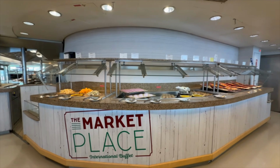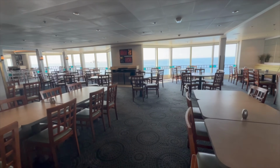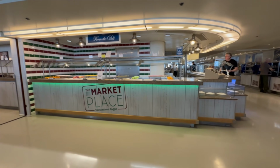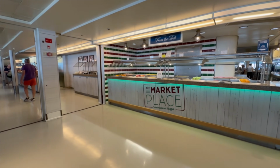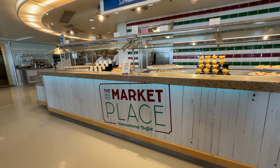By this point, we were also starting to feel a bit hungry. It had been a very long time since we'd eaten. So we headed up to the marketplace, which is the buffet on board. If we're honest, we weren't very impressed with the selection that was on offer in there. We managed to have a few chips. There was a small pie. And I had a bit of salad and some pork. Yeah, there weren't really many hot food options. A lot of it was sort of different salads and things like that, and it just wasn't a great range that was available on offer in the buffet today.